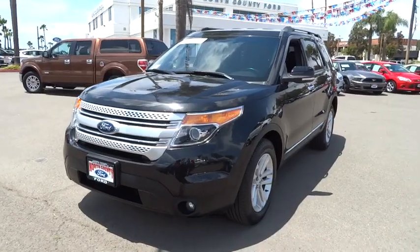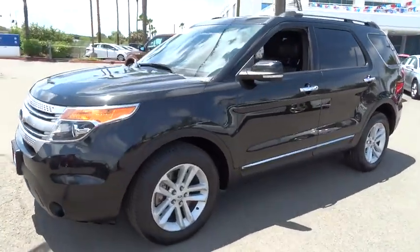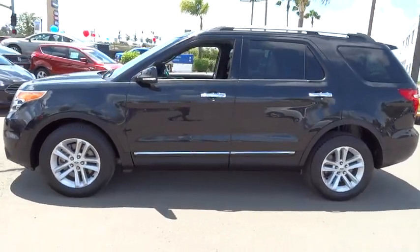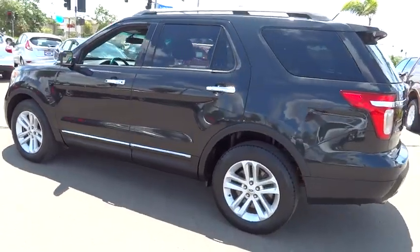The 2013 Explorer. You've got a lot of capabilities to call on in a Ford Explorer. Don't underestimate your choices, and it is priced below $30,000. This vehicle has less than 45,000 miles.